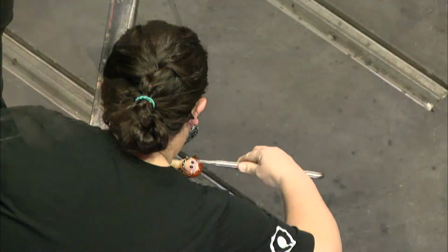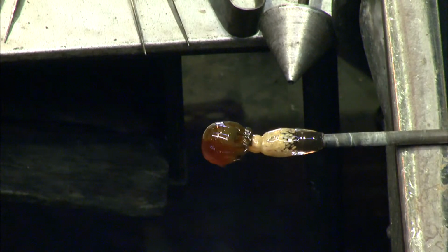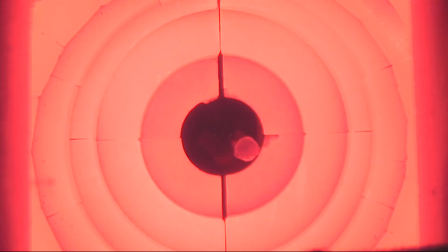So she's got the head of the girl, and again, Brad's up there. We have cameras mounted all around us, so he uses those cameras and gets some good close-up shots. Keep it on the pole or put it on a paddle?